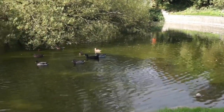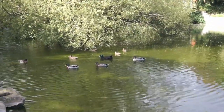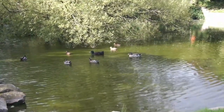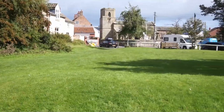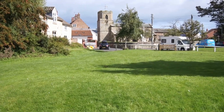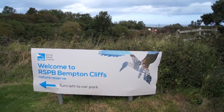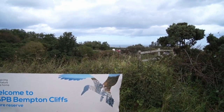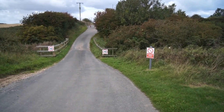Okay, as you can see, we're the first of our birds here. Little plane overhead. Not on the nature reserve, just a little village green. A nice shot of the church from over there. That's nice so far. And yes, we have arrived. And there's the sea down there. Onwards.